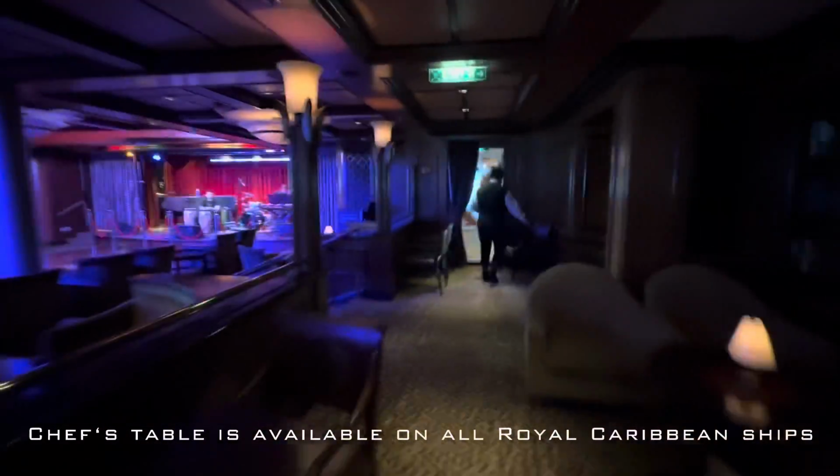Today we are going to take a look at Chef's Table, available on all Royal Caribbean ships. So stay tuned for the scoop.